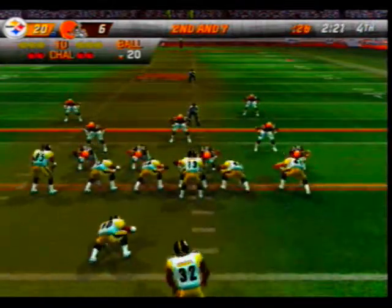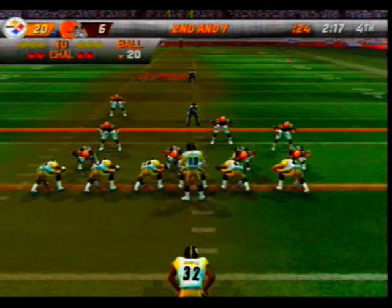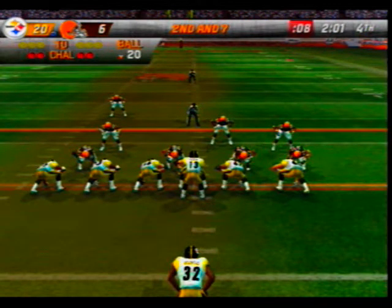Let's ride, man. So we're going to take it. The Browns come out in a 4-3. Get me going. Let's go. One of us will make a play. Hey, watch that screen. What screen? Check it. What's the heart count?